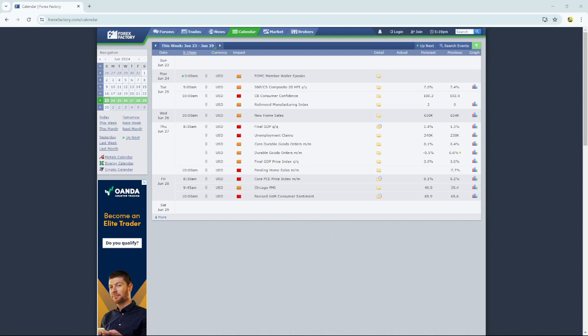So, starting with the Forex economic calendar, Monday we don't have too much going on. Waller speaks, but that's not the main show. Tuesday, red label consumer confidence at 10 a.m. Wednesday, nothing's really going on. Thursday, we have final GDP at 8:30 a.m. That's going to be interesting, along with unemployment claims. And then at 10 a.m., there's pending home sales. And Friday, we have core PCE price index and revised consumer sentiment.